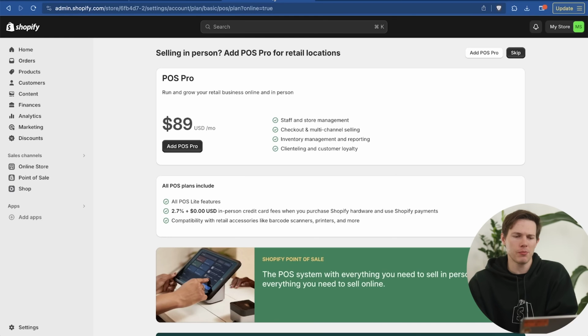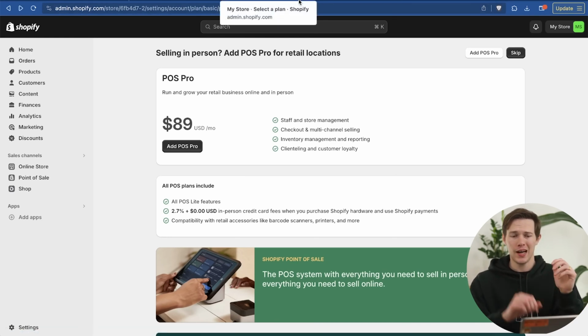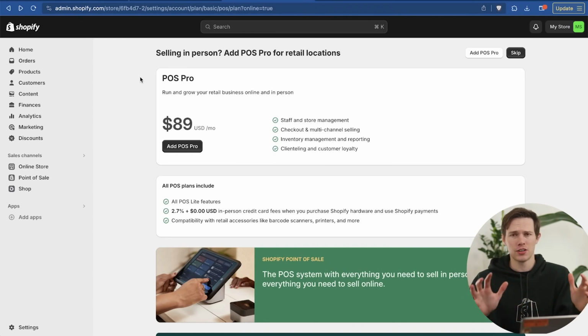Now let's go over to our Shopify store. So then we can go back to our Shopify store. Now Shopify has a lot of power. There's a lot of stuff to do here. So I'm going to walk you through basically a checklist, step by step, how to build out your Shopify store with as little effort as possible, but also without missing some things.